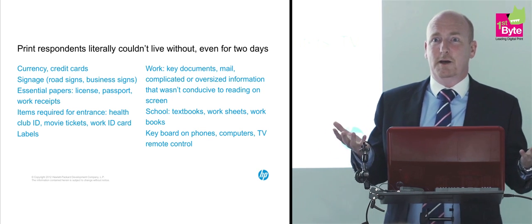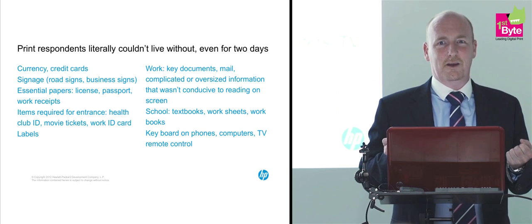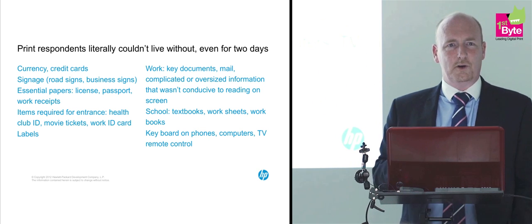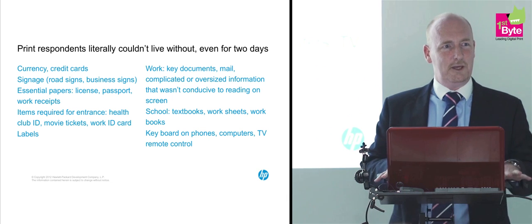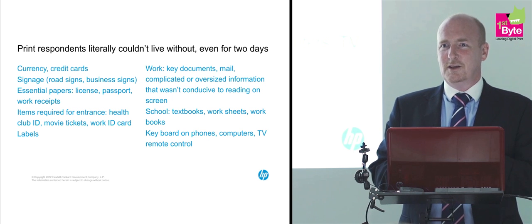We're printing out emails. You know, I printed out this presentation so I could read it on the train into town, because I didn't want to be doing it on the laptop. When it comes to school, textbooks, workbooks, these kinds of things. And of course, the keyboard. Could you use your laptop without print on the keyboard? Could you use your mobile phone without print on the keyboard?